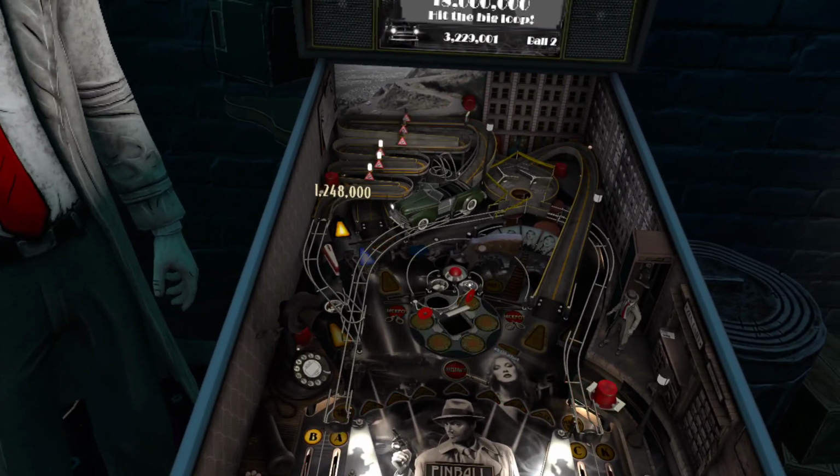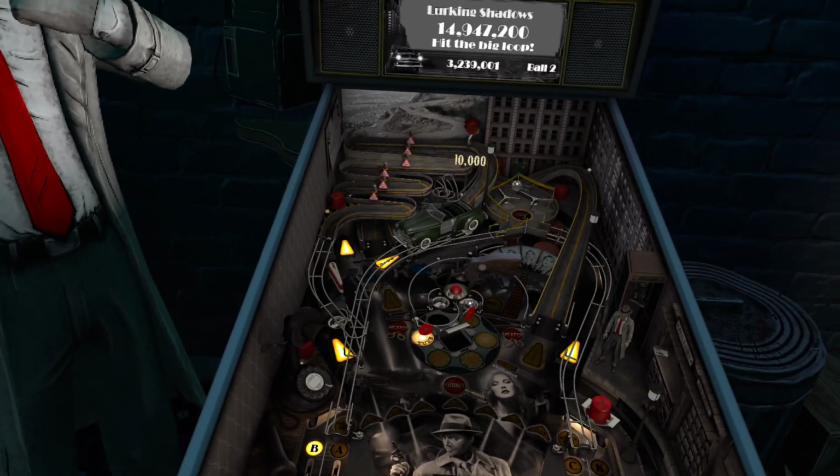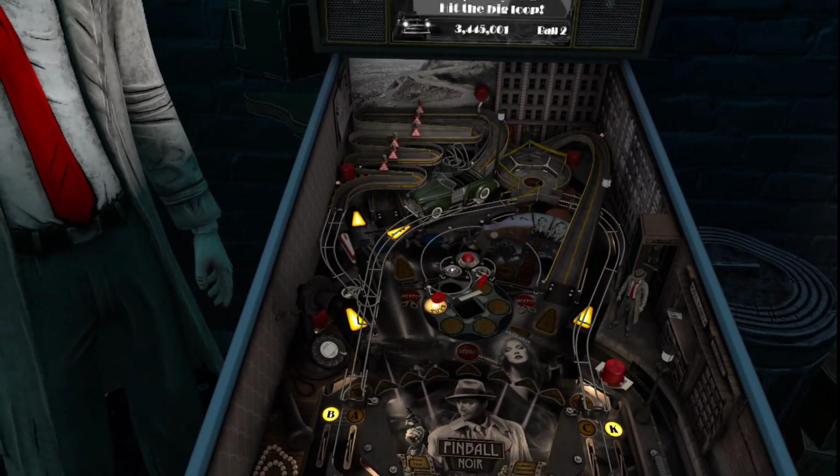3. Nice. All 2 locked. 2 balls locked already again.